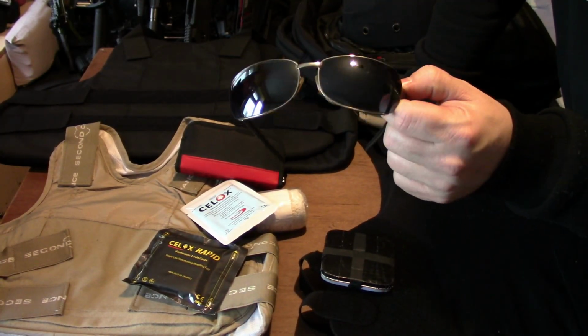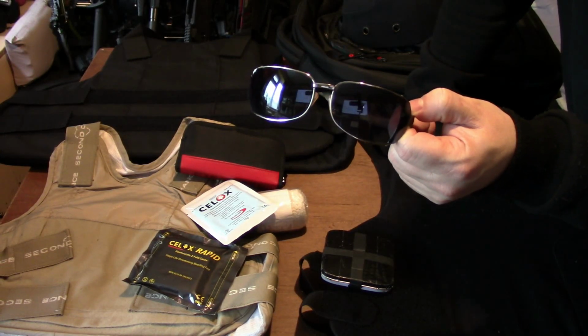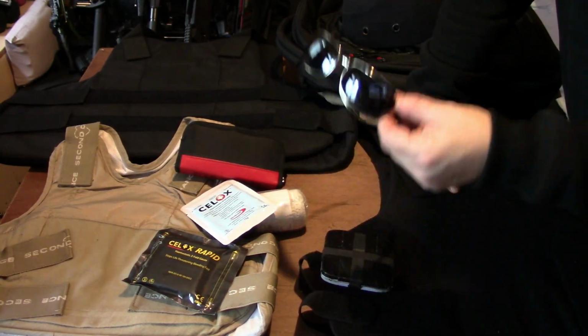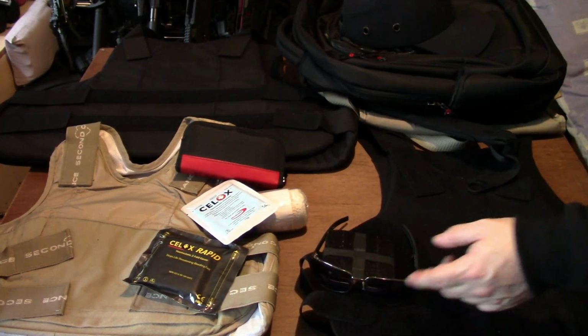Another thing you can wear are sunglasses that are also heavy duty eye protection, similar to what you'd wear at work, eye protection goggle type things. You can get some that look like standard sunglasses that protect your eyes a lot better than one of those.